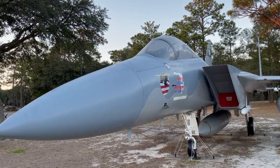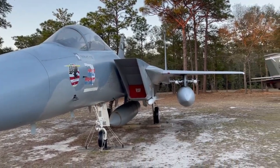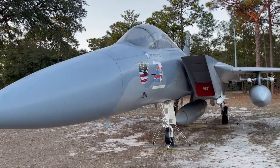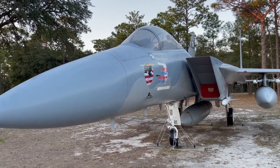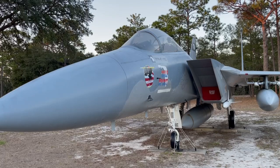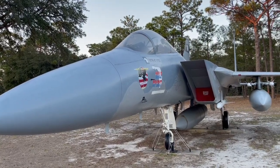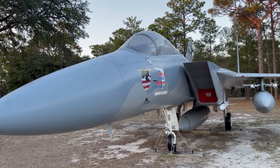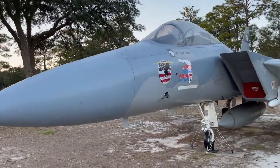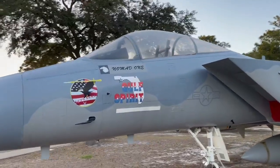Can fly 3,450 miles with fuel tanks installed, which are the big things hanging underneath the pylon right there. Surface ceiling of 65,000 feet. Had one 20 millimeter M61A1 Gatling cannon and four AIM-7 Sparrows and four AIM-9 Sidewinders or eight AIM-120 missiles. And we're still using the F-15 today in the United States Air Force.